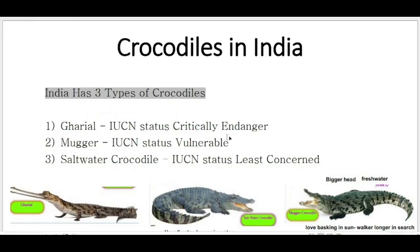As I promised, we will take one important species every week. As UPSC is asking about species in detail, we have decided to take one species every week in detail, so that you will come to know a lot of information about flagship species in India. So this week we are taking the crocodile.